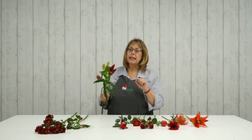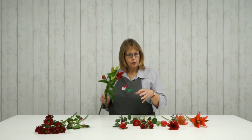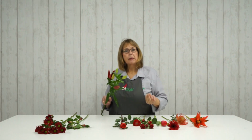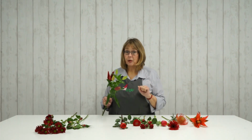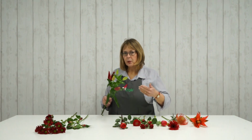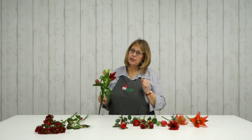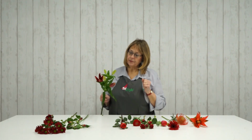Next, I'm going to move on to a lily. This is an LA lily. By LA, it means it's a Longiflorum Asiatic cross. And this particular variety is called Love Red. Do bear in mind when you're buying lilies that they do take a little bit of time to develop. If you're wanting them for an event, say on a Saturday, I'd probably allow at least a week for them to come open. So bear that in mind when you're buying online and factor that into your delivery date. This one is called Love Red.